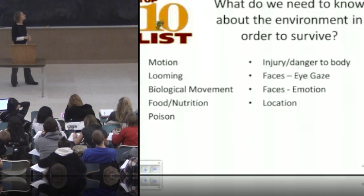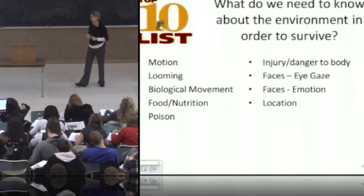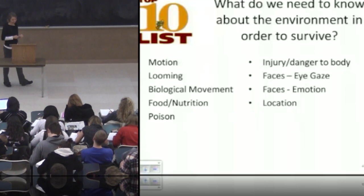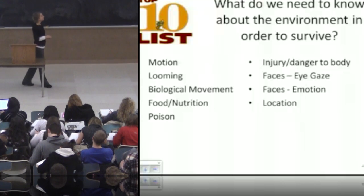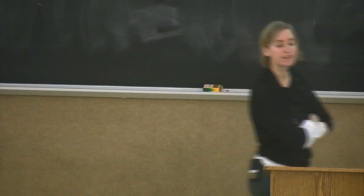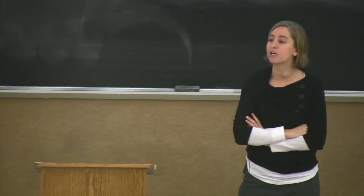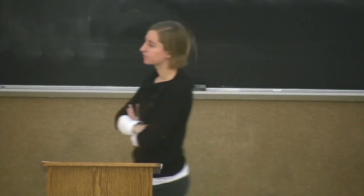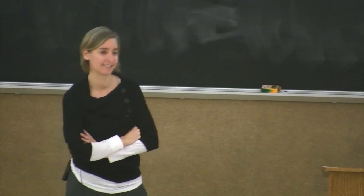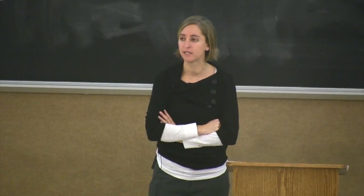All right, so let's add faces to our list. We're going to add faces in terms of eye gaze and faces in terms of emotion. And then the next item on our list is location. Knowing that these different things are out there doesn't do us as much good unless we know where they are. You need to know what's out there, but you also need to know where it is. So location is a huge thing that's important for us to be able to determine about the environment.